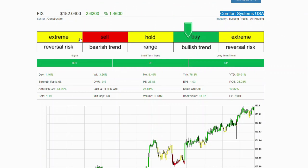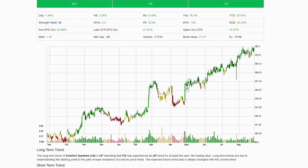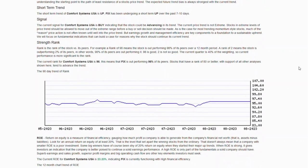If we take a closer look at the momentum profile, you can see it's just had this really nice uptrend, with a couple of little pauses along the way. The last real significant sell locations were back here in April, and one last year around December. It's currently ranked 96, which means it's outperforming 96% of its peers in the database. And any stock with a rank of 80 or higher is a good solid stock.